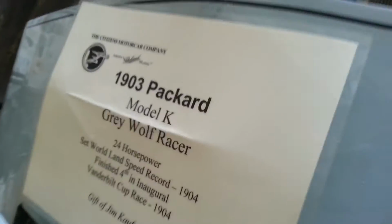But you can imagine getting in this thing and running 78 miles an hour down the sands at Daytona. This is the Gray Wolf Racer, Packard's oldest car. 24 horsepower. A lot of the people watching your video will have a lawnmower with more horsepower.